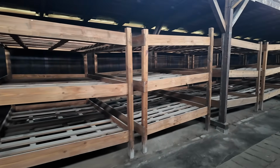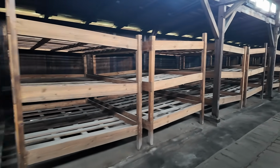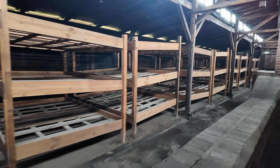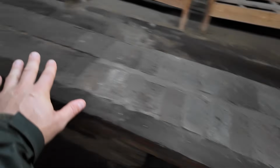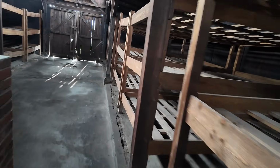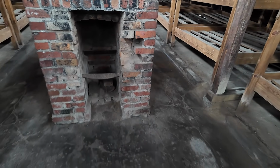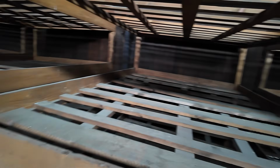Right now it's raining really hard and we are inside the concentration camp in Auschwitz. Outside it's pouring rain so hard. So I want to show you this. This whole place was heated. And here at the end is another fireplace. And those are the beds inside Auschwitz.